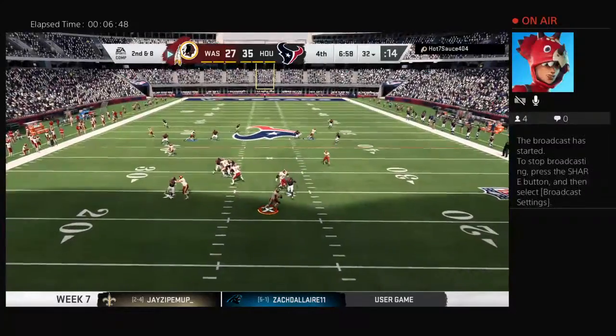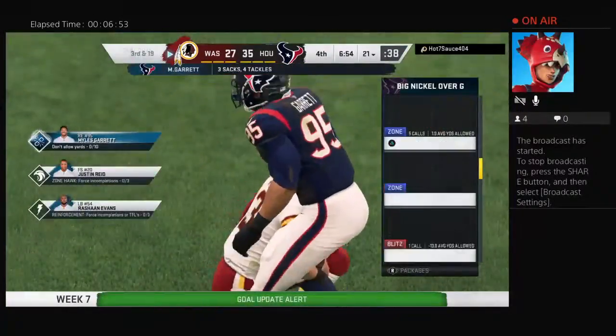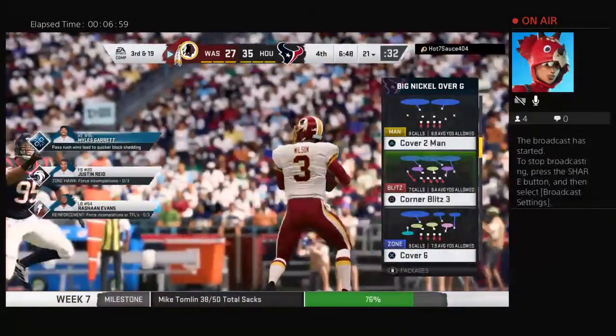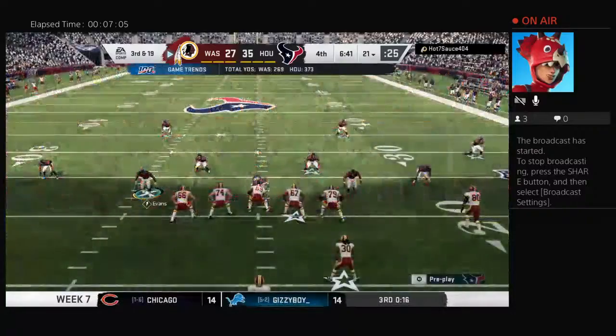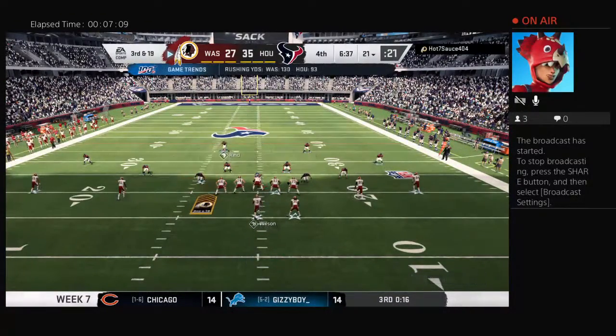Throwing on 2nd and 8. Wilson under pressure, and the Texans able to get in there for the sack. Myles Garrett in there to bring him down, and that is sack number 17 for him now on the year. The Redskins on 3rd down, 2 for 5 to this point. This will be 3rd and 19.